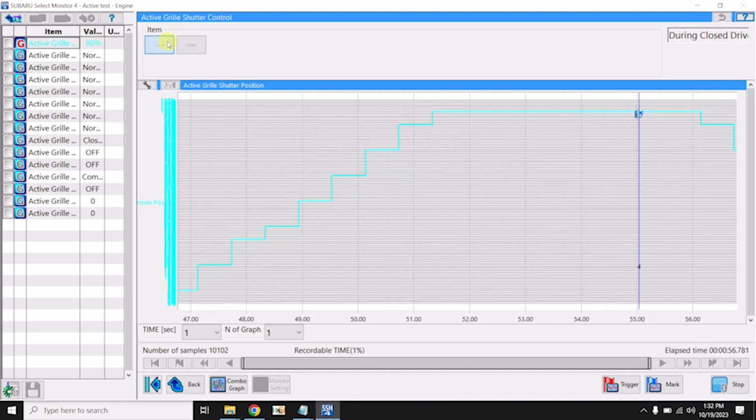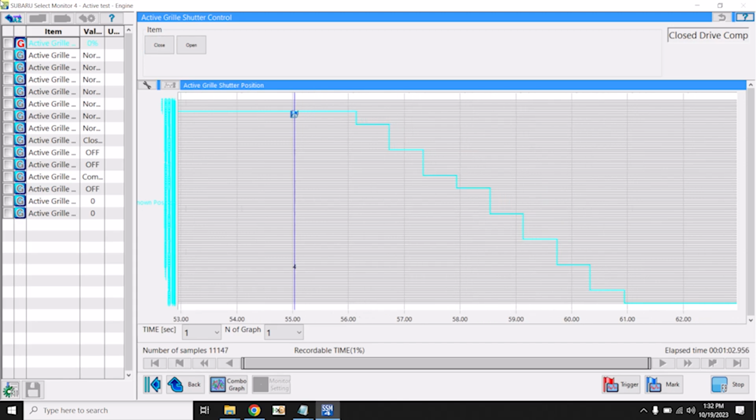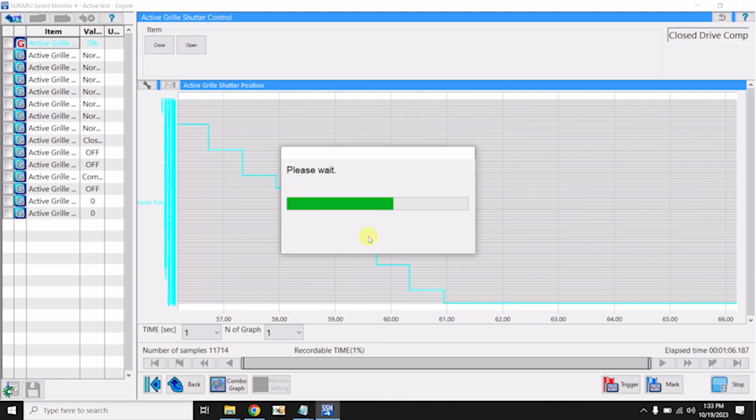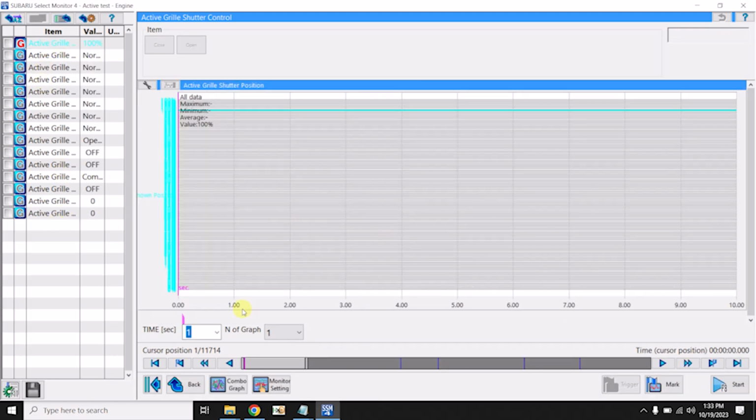We're going to close it again. I'm just doing this a couple times to make sure that it's capable of moving back and forth repeatedly. And it seems like it is. So we're going to stop this test. Now it should save this in our history, so if we ever need to review this, we can see that it completed the test. And it's going to more than likely record all of these PIDs over here, even though we're only graphing the one.